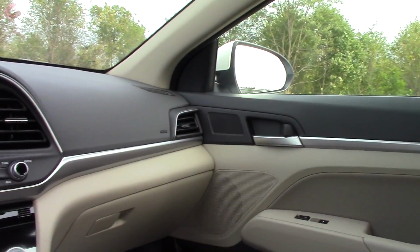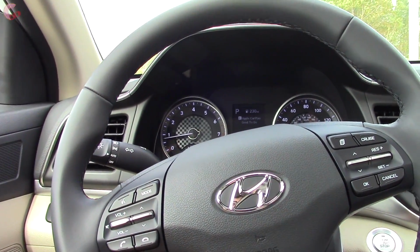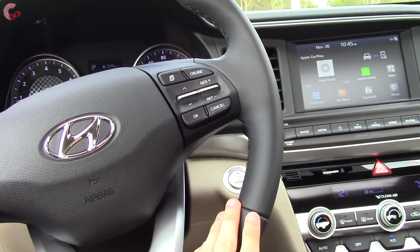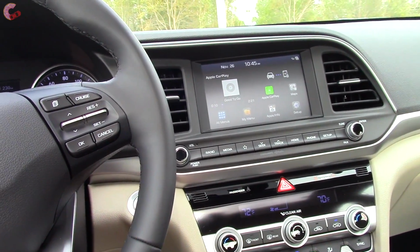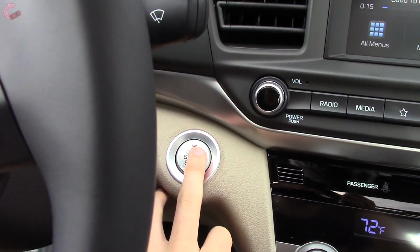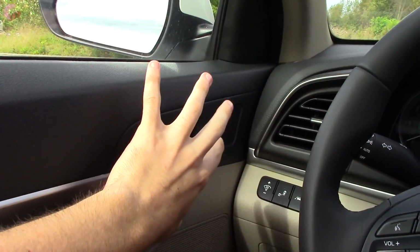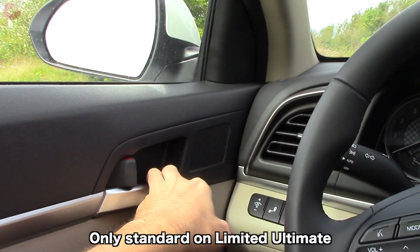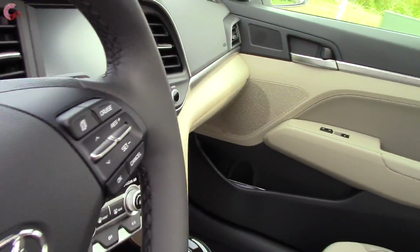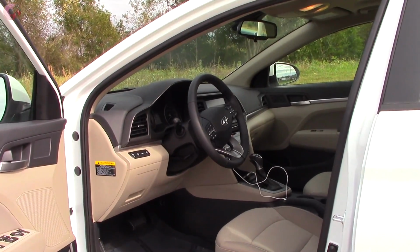So overall, obviously I'm a really big fan of the 2019 Elantra's cabin. It's really not that much different from the 2018 model that I own, but you do have a few nice touches like this really nice steering wheel and updated tech. Hyundai did a really good job with this cabin, and I'm glad to see that it only gets better for 2019. It's also worth noting that you do have Hyundai's Safe Exit Assist on the very high-end trims. Now let's go ahead and check out the rear seats.